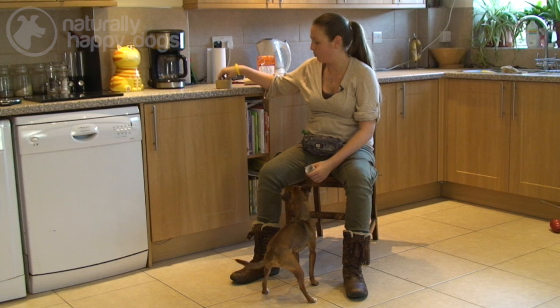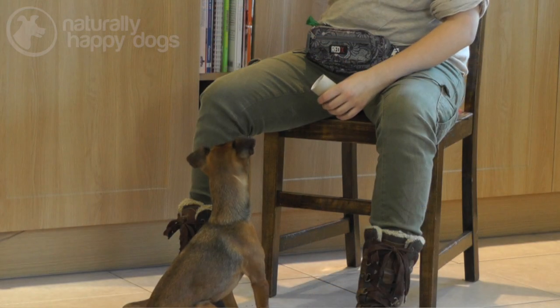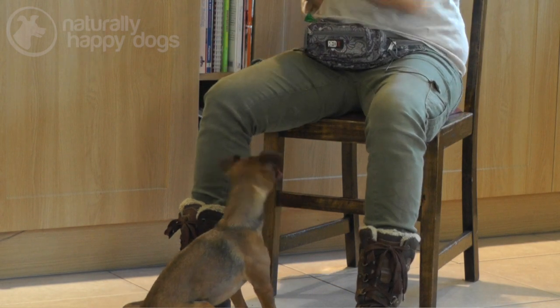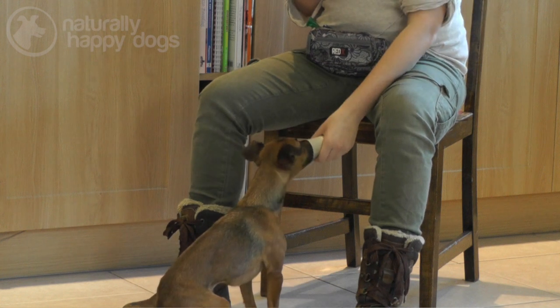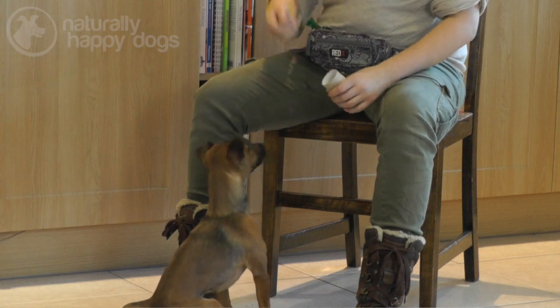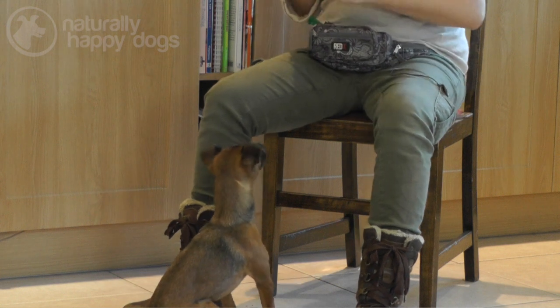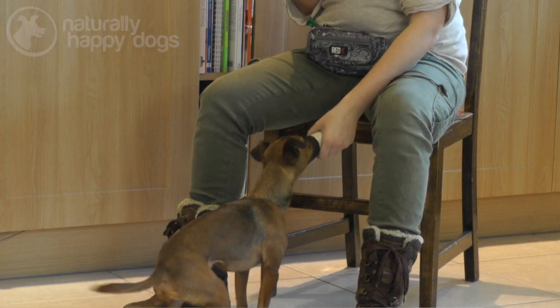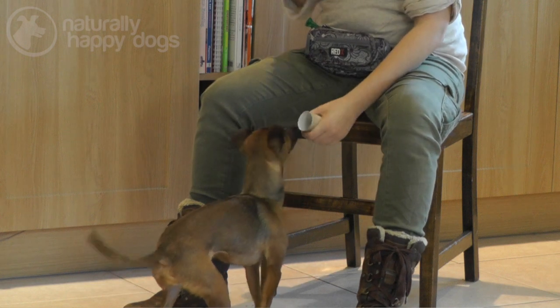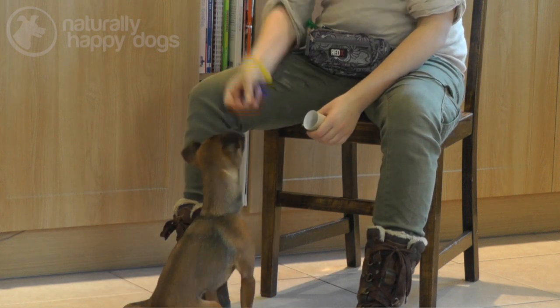Good girl. What a good girl. Be aware that if you're using the same hand to touch the scent tube, then that can start to get a bit confusing, so you want to be careful with your hands. Yes, good girl. Very nice. So that's all we're doing with the canine brain, is highlighting a particular smell that is a good smell to look for. Yes. Very good.